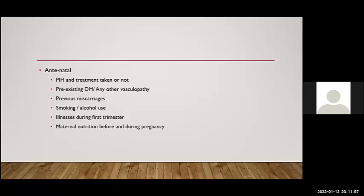And alcohol use, illnesses, especially during the first trimester. And most importantly, maternal nutrition before and during pregnancy. Okay, maternal nutrition before and during pregnancy. A malnourished teenager, if she becomes a malnourished mother later on, can have a low birth weight baby.